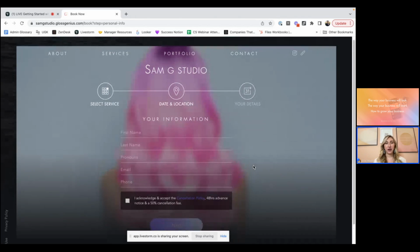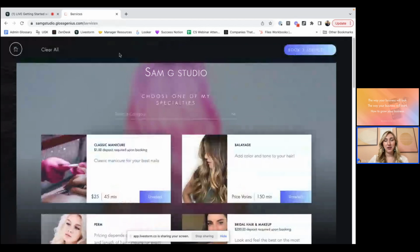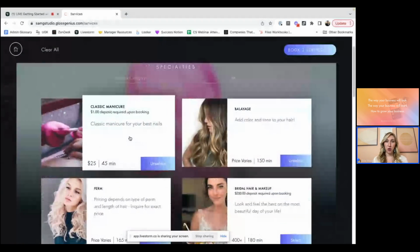I do want to call out here, when it comes to services and entering them, there are some steps required to get these into the platform so they look as pretty as they show on this website. I'm going to page over in just a moment to show you where in the app you can start to enter your services, as well as tell you about another benefit of GlossGenius that's included in your subscription, but maybe won't be free for so long. So check this out.